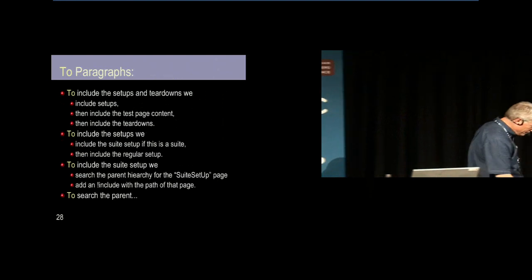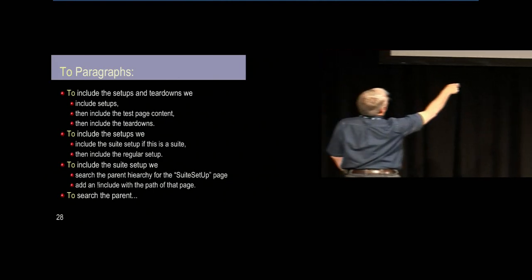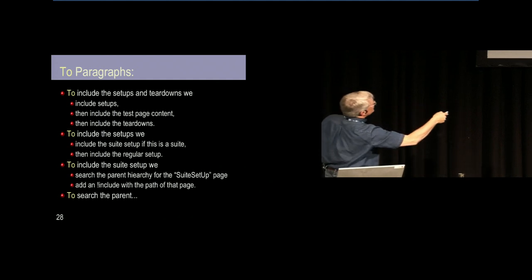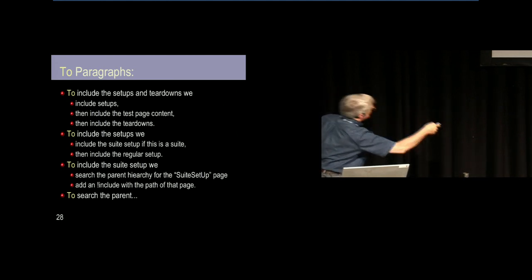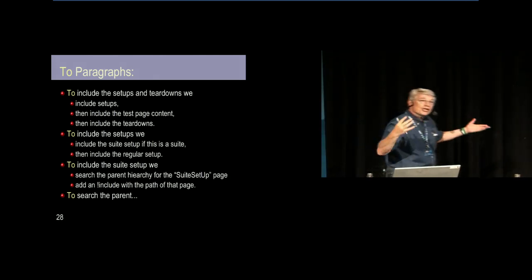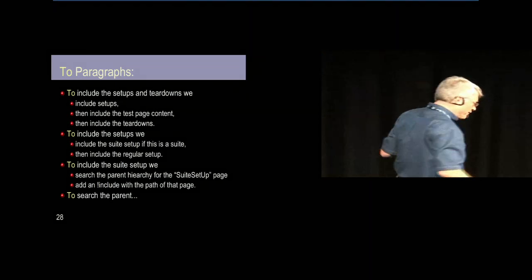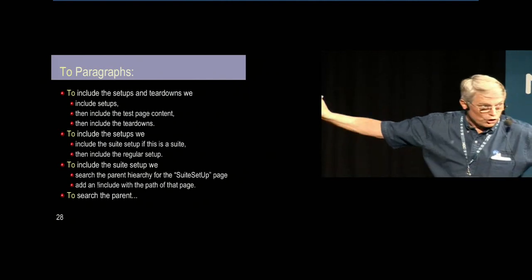So, for example, the whole function that we've been discussing: TO include the setups and teardowns, we include the setups, then include the test page, then include the teardowns. TO include the setups, we include the suite setup if this is a suite, then include the regular setup. TO include the suite setup, we search the parent hierarchy for the suite setup page, add a bang include with the path of that page. You can see how this is going. Each level down gets more and more detailed. Each level down adds another level of detail, subtracting off the higher level stuff. You can read down until you finally get to something like that and think, okay, I don't need to know that. Go on to the next topic.